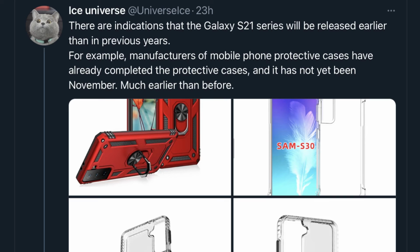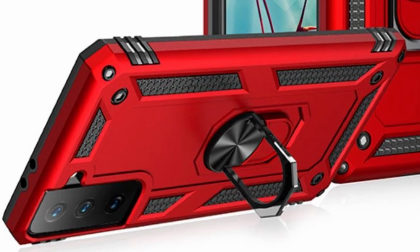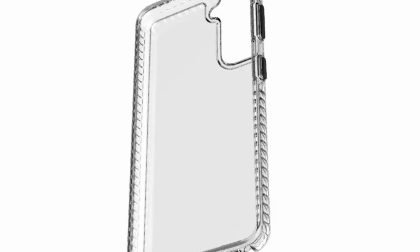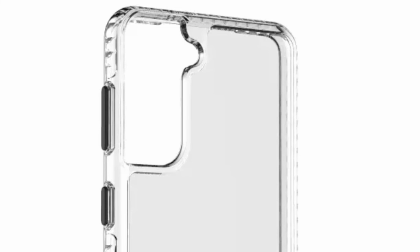And here's what the tweet says. This tweet originally comes from Ice Universe, who says, "These are indications that the Galaxy S21 series will be released earlier than in previous years. For example, manufacturers of mobile phone protective cases have already completed the protective cases, and it has not been November, much earlier than before." And some of these cases, if they're not brand names seemingly, their cases are already being created for the Galaxy S21 or S30, whatever they end up being called.